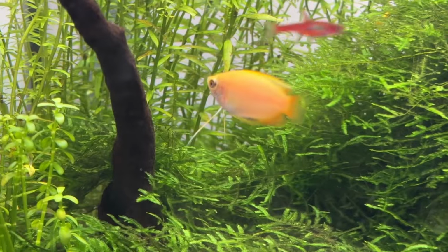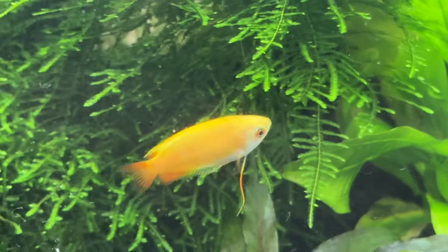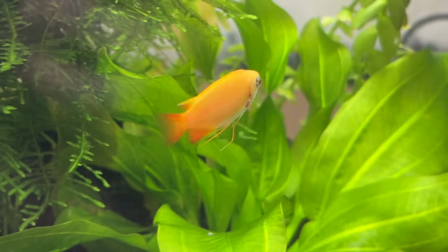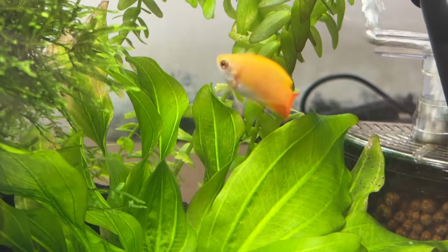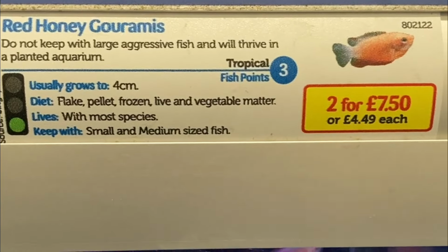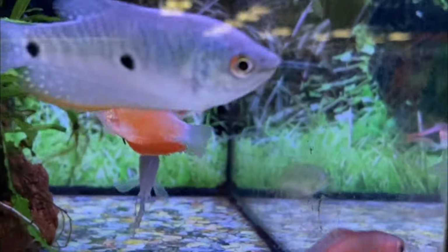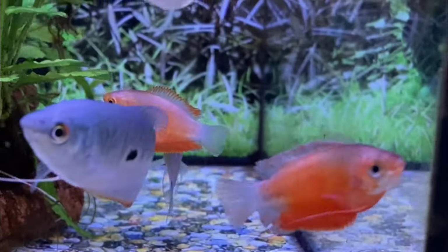Next up we have honey gourami, and I love these little guys and I think they're really underrated in the hobby. As you can see, they are predominantly bright yellow and really catch the eye in planted tanks. Try to keep an eye out for this fish on the screen now, as some pet stores will sell these as red honey gourami, but these are actually red robin gourami and they can become aggressive as they get older.